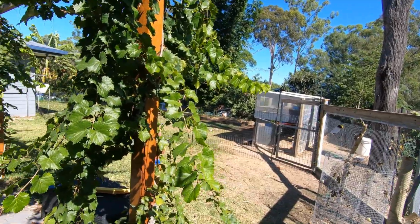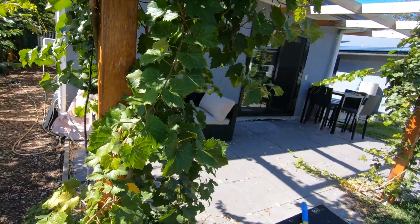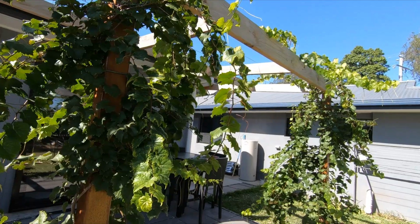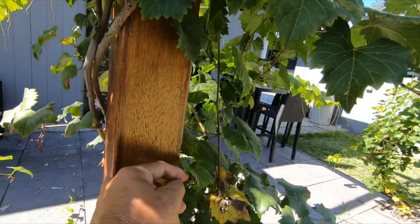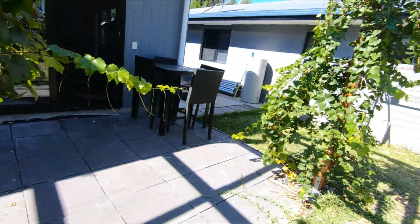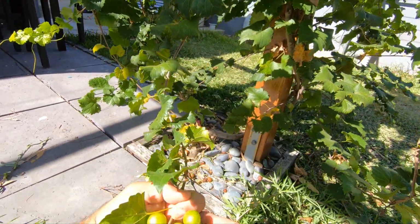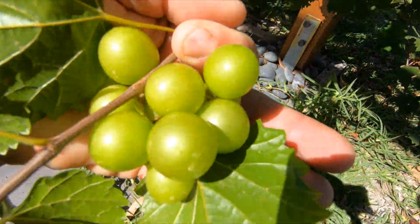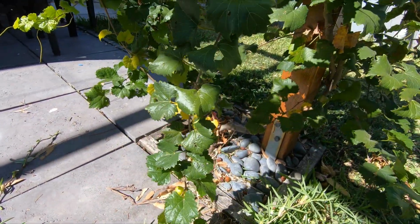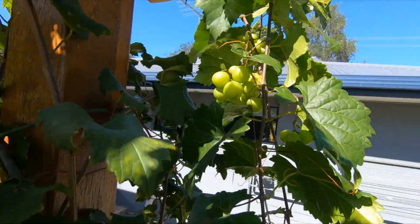On the back of the granny flat, I put some muscadine grapes. I think these are Adonis. They go bronzy colour, and it's weird, the season this year's messed up. It's flowering, and that's what a bunch of the fruit looks like. Once they go ripe, they get a bronzy colour. But they're not like a normal grape, but they're quite nice. Let's see a few up there.